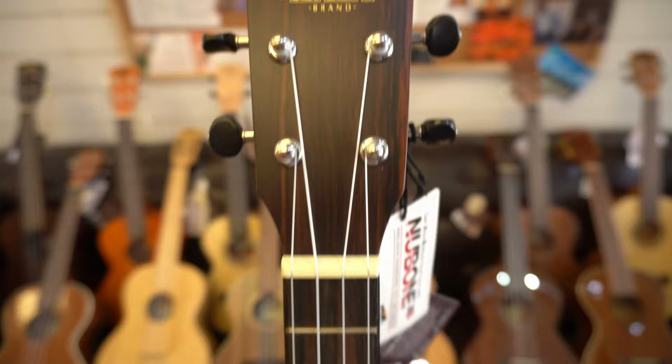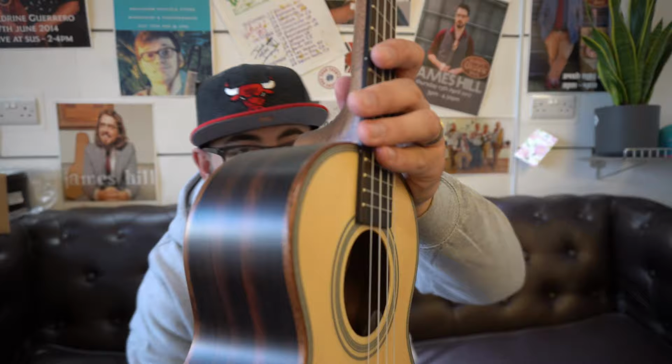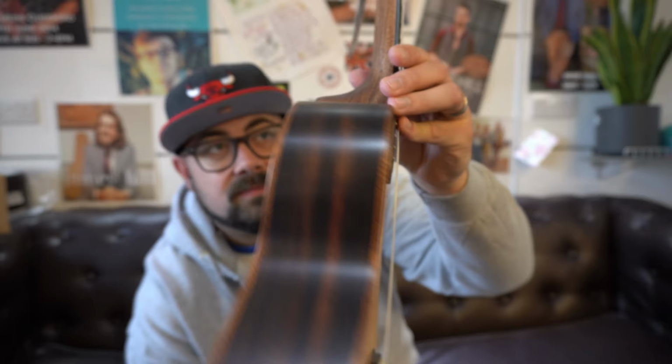You have those open back tuners with a 35mm nut on the new bone nut and saddle. You also, on the ebony model here, get, I think, mahogany front and back binding. I will correct myself if it's different, but it looks like mahogany to me. And satin finish with a satin neck, a really nice open sounding, good finger picking ukulele, around the £200-220 price point. Let's give this one a play and see what you folks think.